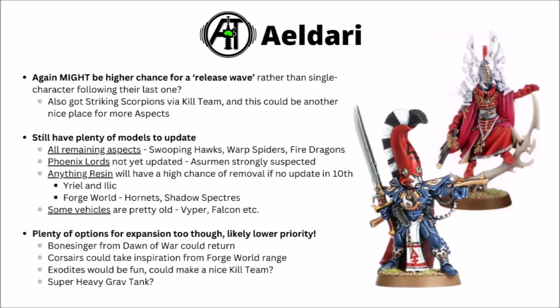Exodite Aeldari would be kind of cool to see, maybe some tribal miniatures enlisting some great beasts from their home planets. It still feels like there could be a nice super heavy grav tank for them perhaps, though most armies don't have multiple different Titanic units to choose from, so maybe that's a little bit less likely given how many other things there are to do. Lots and lots of options though, hopefully Games Workshop show them a bit more love in 10th edition.